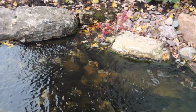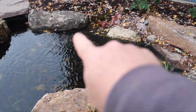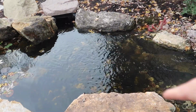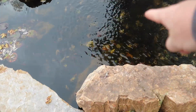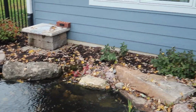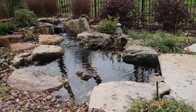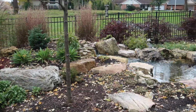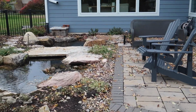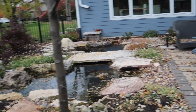And in the winter in the Chicagoland area, it's really important to keep a hole open in the ice. These jets, as long as that water is pushing out from that area, will always keep a big hole open here, right over the top of the deepest area down there. That allows great oxygen and gas exchange throughout the pond, making sure those fish will survive year after year. But an awesome pond, and if it looks this great now, imagine how incredible this pond must look in the summer.